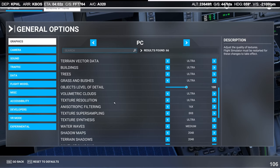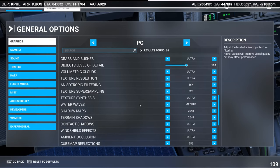I want to change and mess with the sim, but trust me. And then texture resolution, you can keep this to high for your rig. Don't go medium, it's too low. Anisotropic filtering can be 16x, super sampling can be 808, doesn't matter. Texture synthesis, keep this to medium. Water waves, make this low, it really hits the frames.